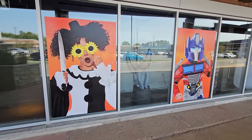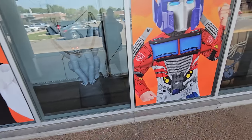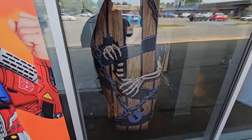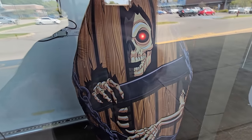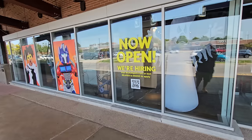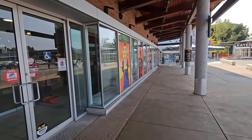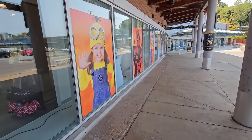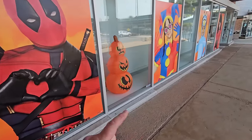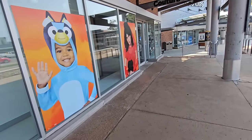All right. In between all our awesome posters here, I can see that we have a gargoyle inflatable going on. We have the skeleton inside a broken coffin right here. He's actually breaking out of the coffin. And I think it's such a cool touch that they made the eye glow. We got the inflatable ghosty here on the end. If we keep on moving here, we have, what do we have? Ooh, we have the inflatable small ghosty over here. We have the inflatable small pumpkin stack over here. Do we have any more? Doesn't look like we have any more.